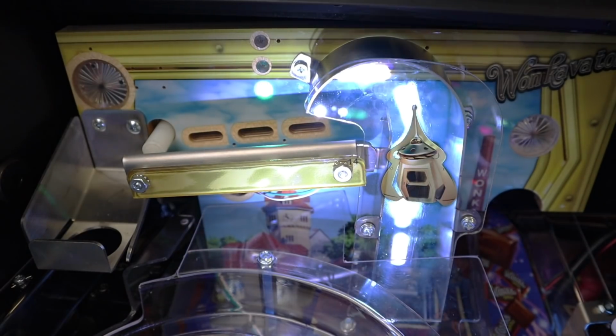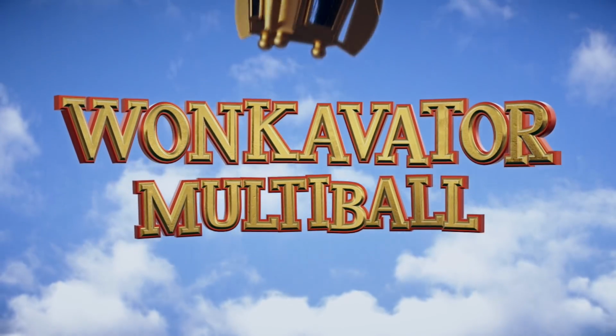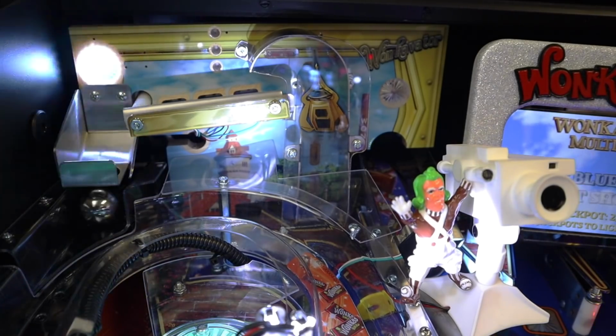So we have, in the L and C versions, a Wonkavator that has a game-to-game carryover feature, much like games that were electromechanicals all the way back into the 60s, where from game to game, you could lock balls and then 3 games later, someone could steal them and make them do something.